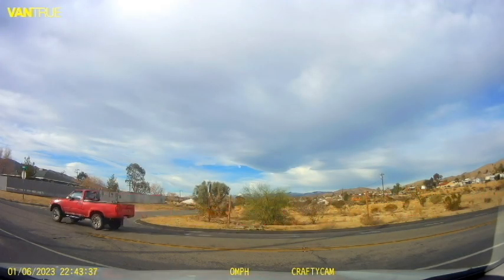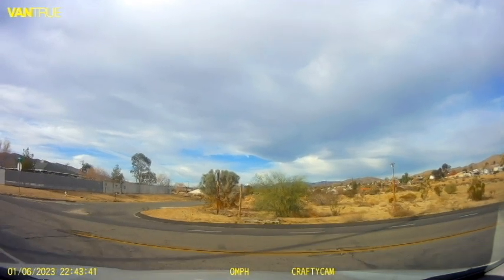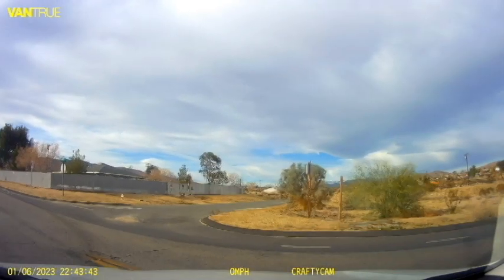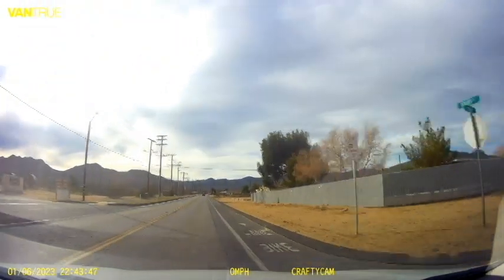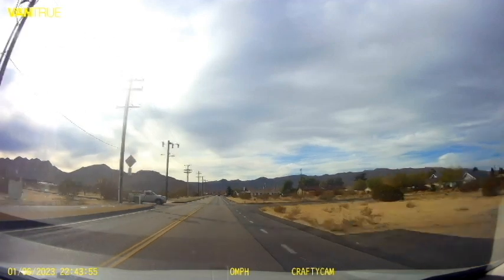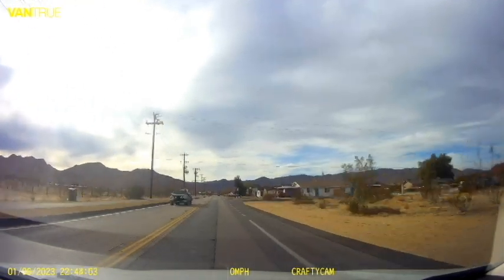I'm pulling out of the park, making a left-hand turn on Sunburst, and I had to stop and look at the beautiful snow-capped mountain. That's San Gorgonio. On the other side of that mountain is San Bernardino. All right, as we go down to the main road, we'll make a right and then make a left to Joshua Tree National Park.